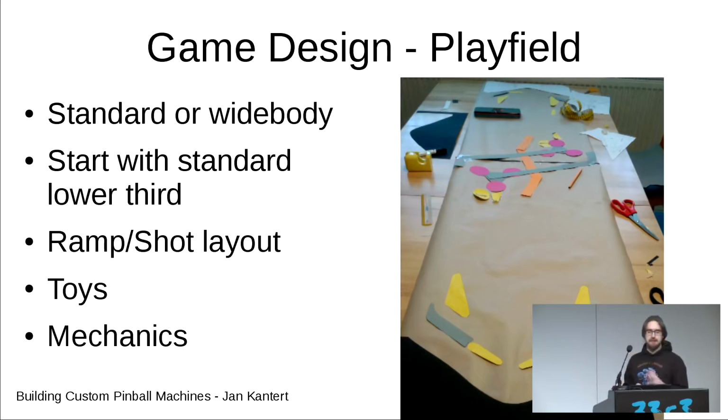And then we started with the standard lower third. The standard lower third is basically slingshots here, some flipper fingers here, the trough at the bottom, and the ball is shot here. So that's very common on nearly every machine. Then we have some pop bumpers here and some colorful ramps here, and that's how we started off. We started to imagine a layout and which toys we want, and basically which mechanics we need to achieve the effects we want to have.